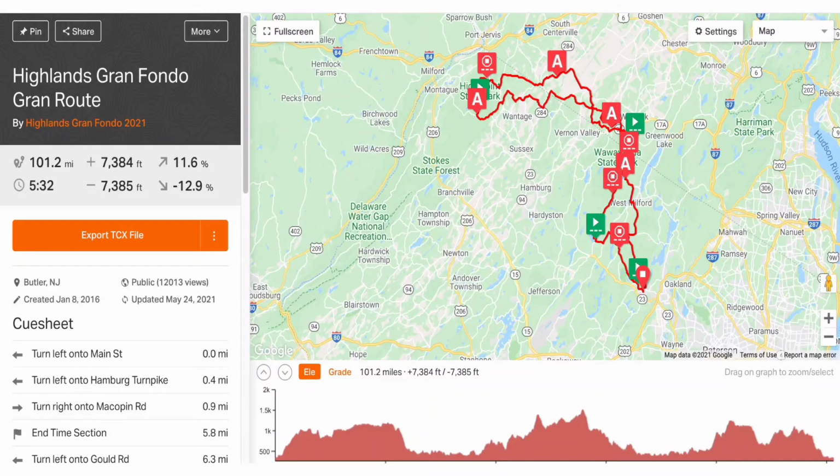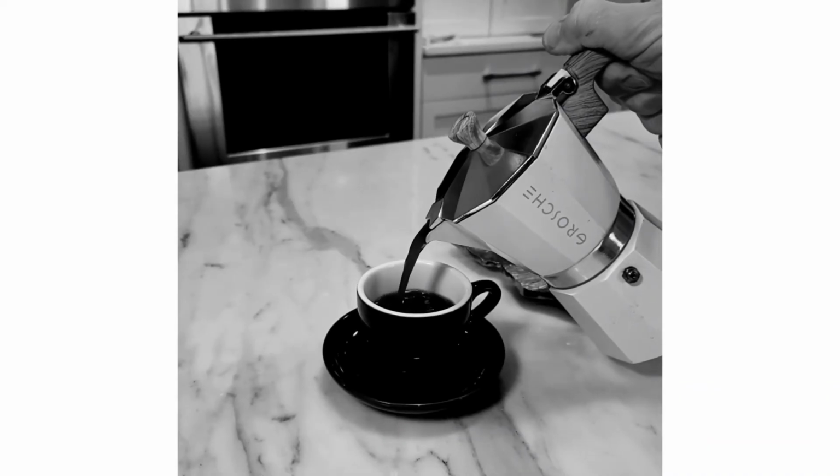But first, let's talk about the morning routine the day of. Fuel up with plenty of coffee and make sure your equipment is ready.